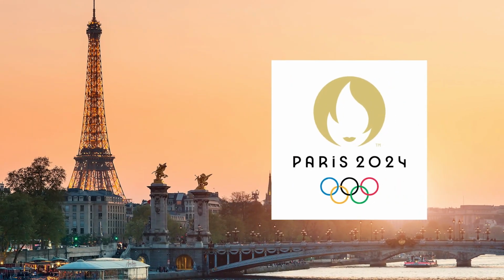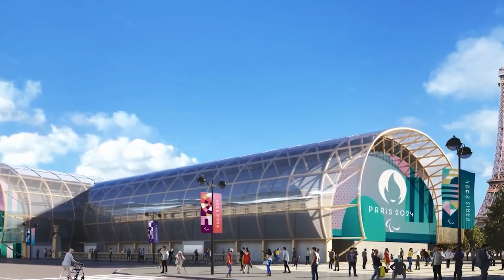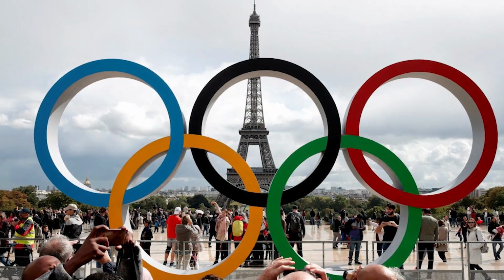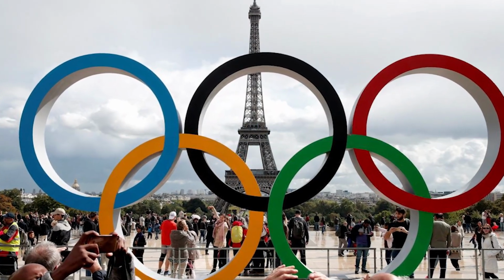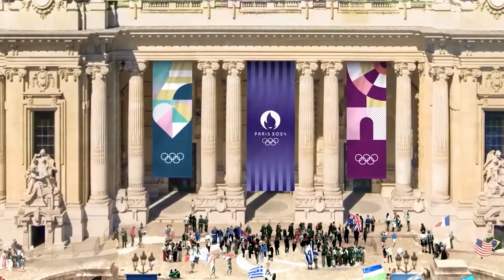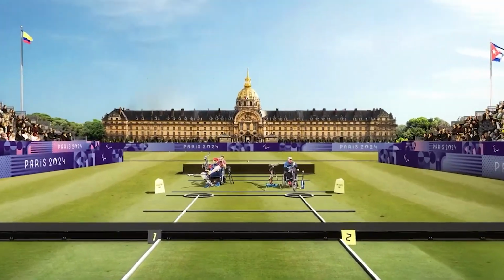Let me tell you, the look they've presented is all about elegance, creativity, and the oh-so-French art de vivre. It's literally a visual feast that captures the innovative and bold spirit of Paris 2024. Honestly, they've really gone above and beyond to create an experience that's truly unforgettable.